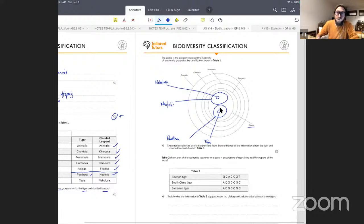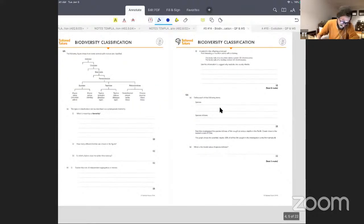Which are more useful? Okay, we've got classic family tree. We've got what is meant by hierarchy. That was an AQA question. We don't need to know any of that. Again, species. They like to ask you for a definition of species richness quite often.